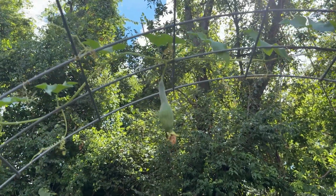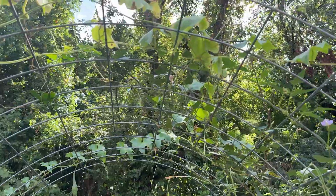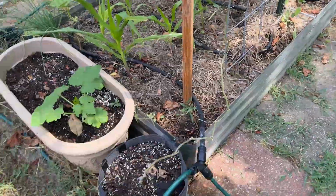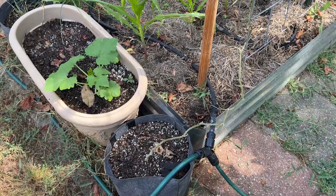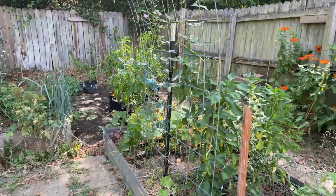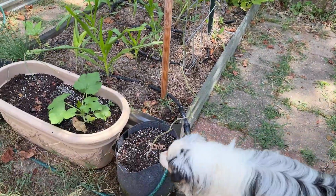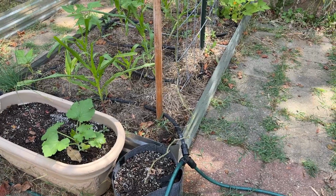I don't know if it was underperforming this year because of being planted in a grow bag. Maybe I needed to stay on top of fertilizing it. Really, the whole garden, I didn't do much in terms of fertilizing. I should have, but I just didn't have the time.